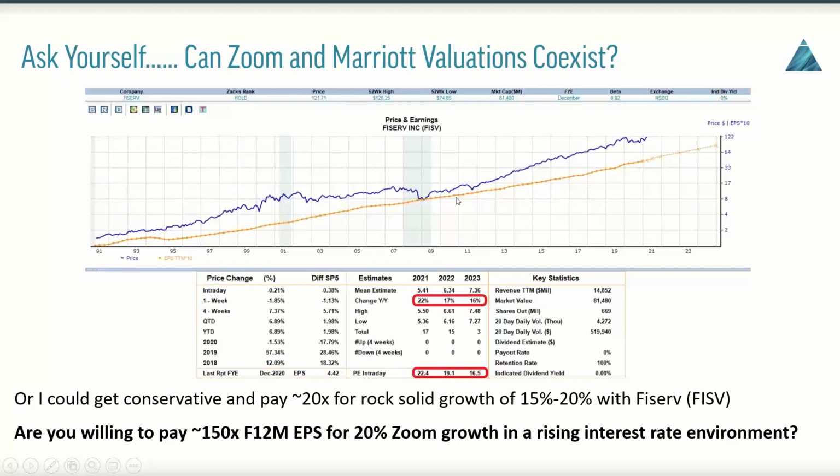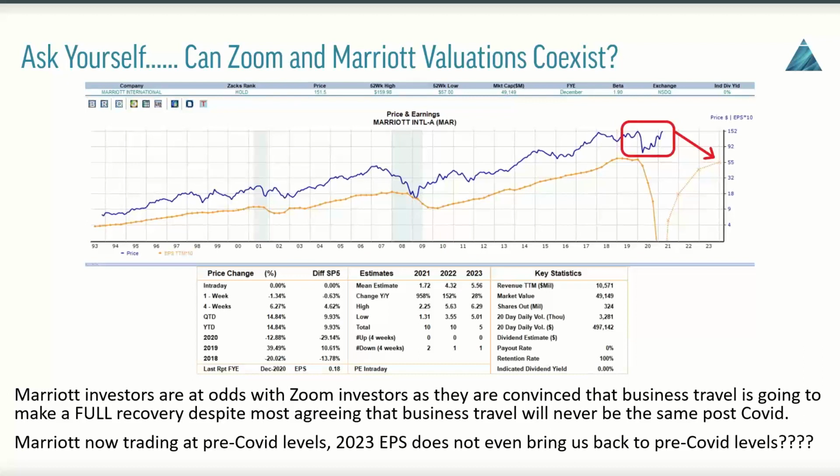That orange line is your earnings line and it's virtually unscathed. It doesn't matter if there's a COVID pandemic, it doesn't matter if there's a recession or two. Nothing matters to Fiserv. It just continues to grow. And so if you're looking for roughly 20% growth and you're more conservative, why would you pay 160 times for Zoom when you can just lock into a company like Fiserv, get that same 15 to 20% and pay a much less PE multiple? So again, along the same lines of this pairs trade between Zoom and Marriott, looking at alternatives to avoid that tug of war in terms of valuation that's likely to play out.